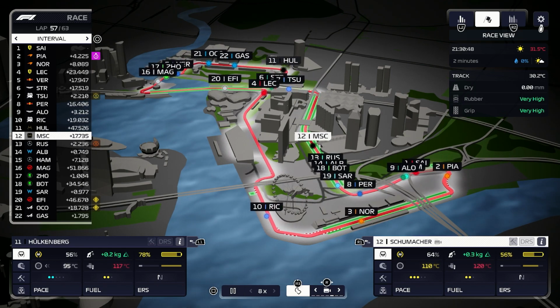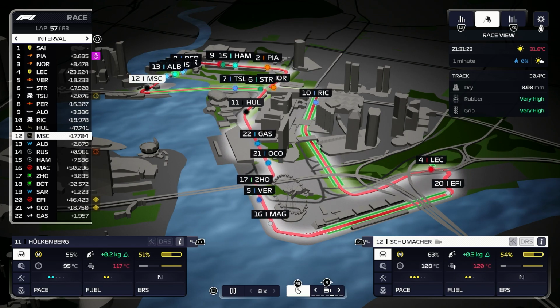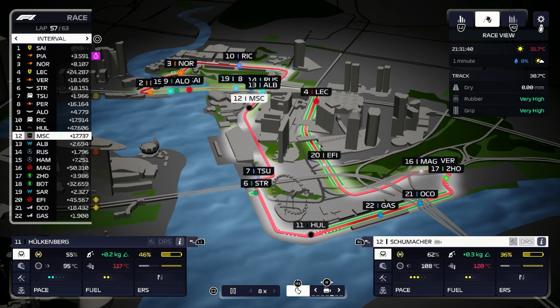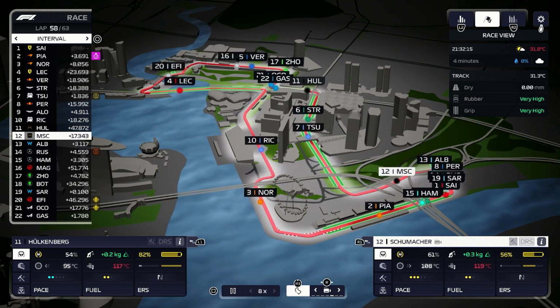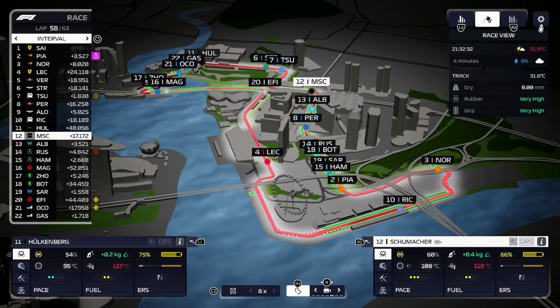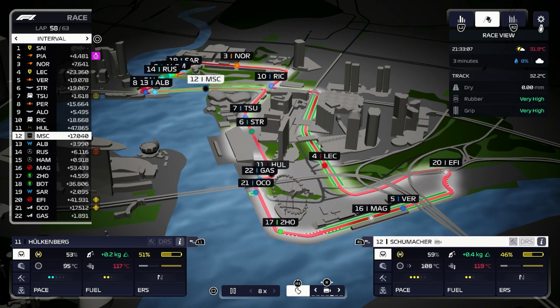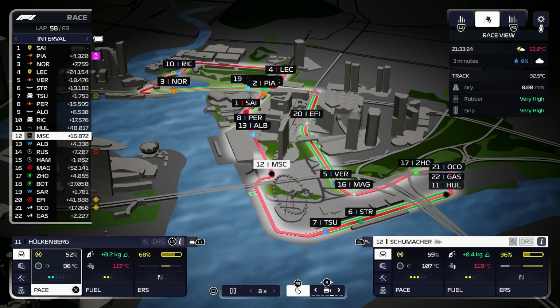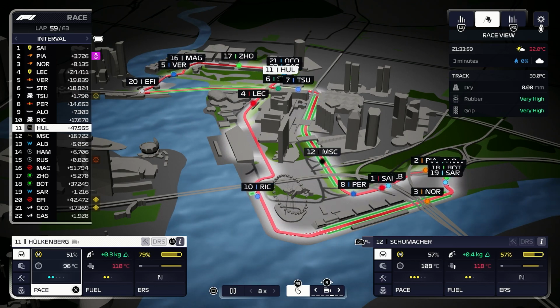And it's been a very good weekend for him. You can see he is pulling away from Albon now. So it's been a good weekend for Mick Schumacher. He's going to finish in 12th place by the looks of things, unless Lewis Hamilton gets through and catches. I feel like that is unlikely.